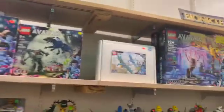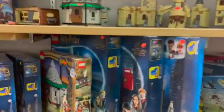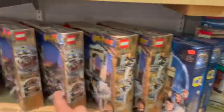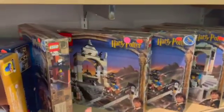Got some of these over here. And then we have some Harry Potter over here. Got some cool old Harry Potter stuff. Like we have this one, the house. I'll do a review on this probably sooner than later. Like we got some really cool older ones. And that's cool. Sealed bags.